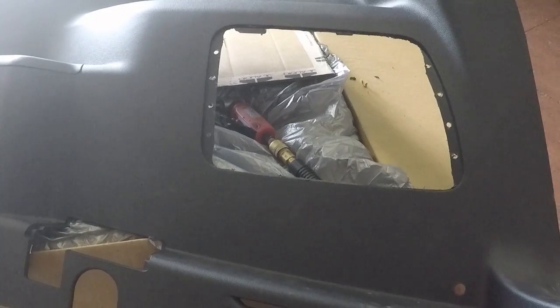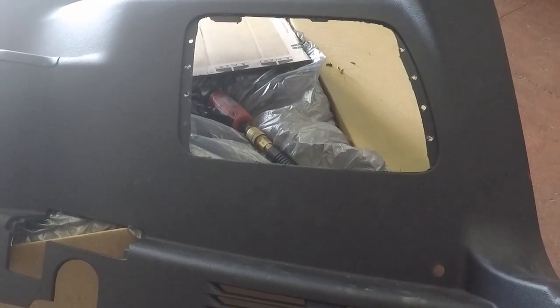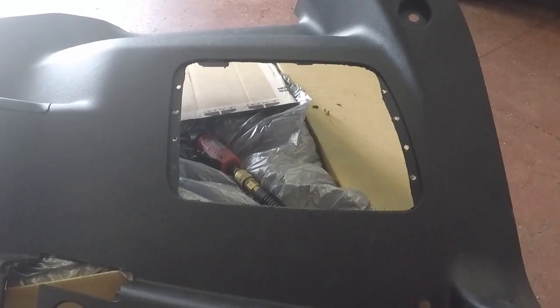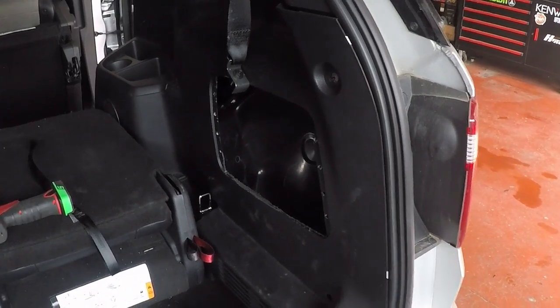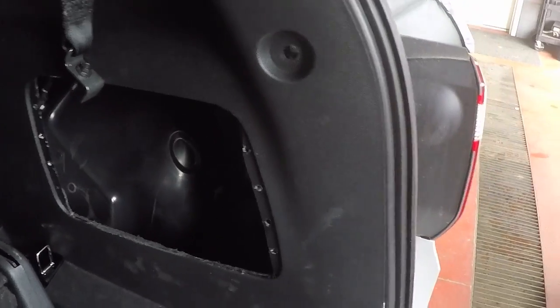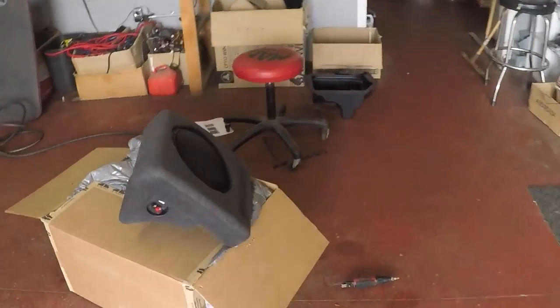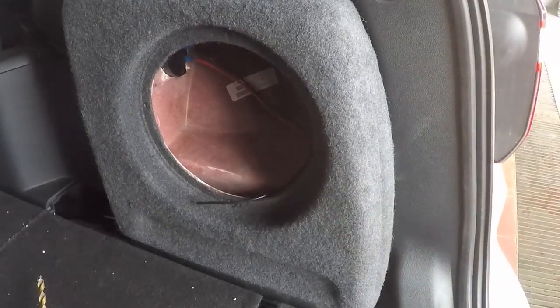Next step is to put this panel back in place so we can start taking our measurements for the hole that will mount the stealth box. There's the panel reinstalled just temporarily, and now the next step is to remove the woofer from the box. With the panel and box reinstalled, they want you to take a half inch drill and drill through the hole right here. That way you can mount the box.